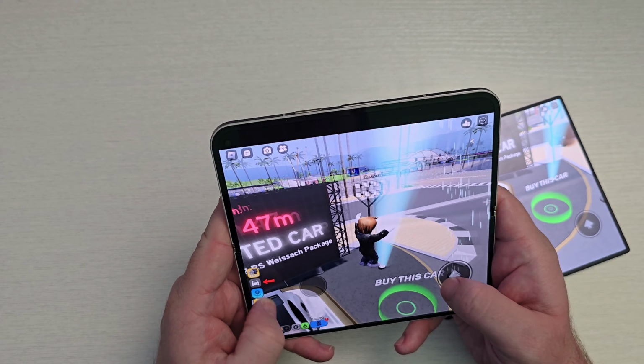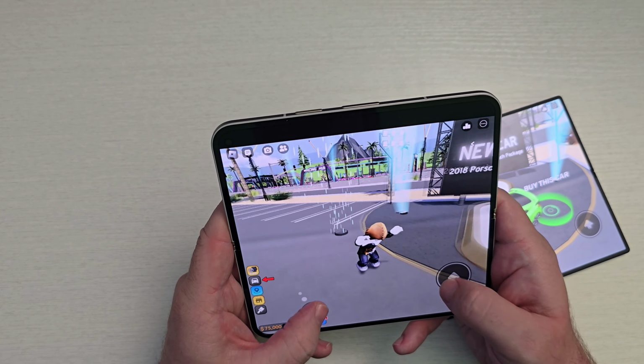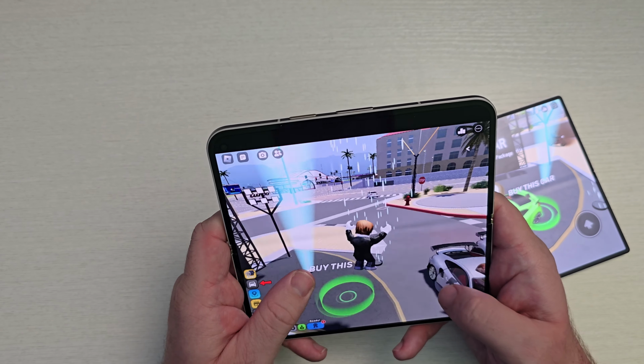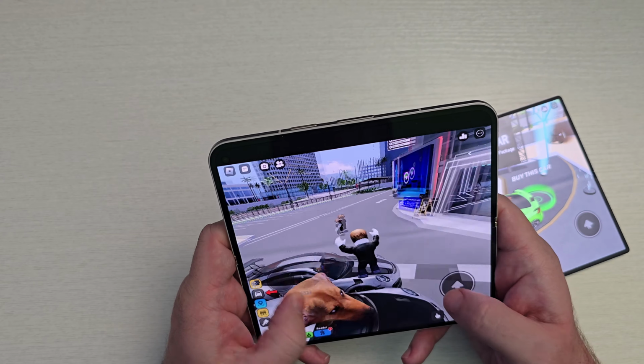Again, you don't have to play this at max graphics, but I just wanted to show you that there is a little bit of a difference, a little bit of a hiccup on the Pixel Fold when you play it. Not all the time, but every so often.